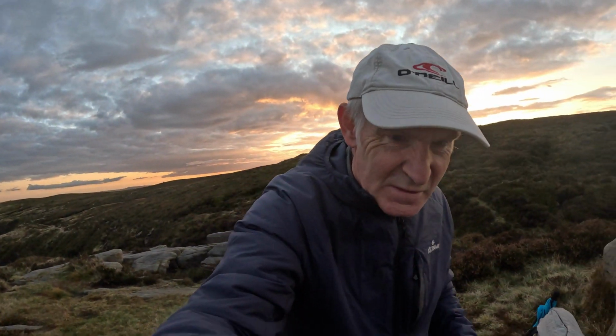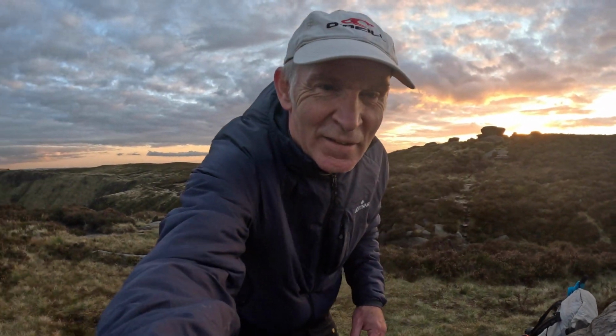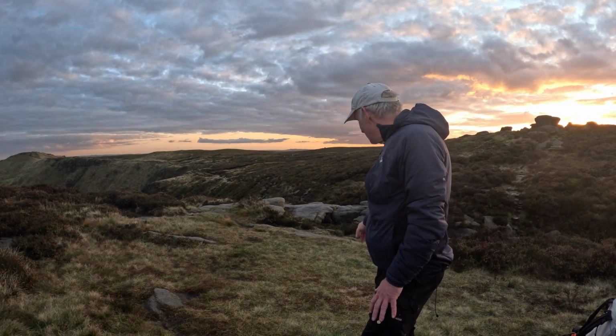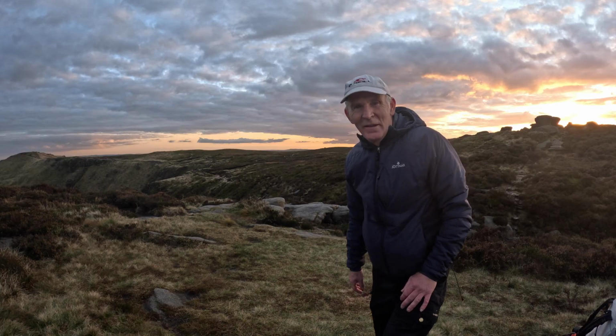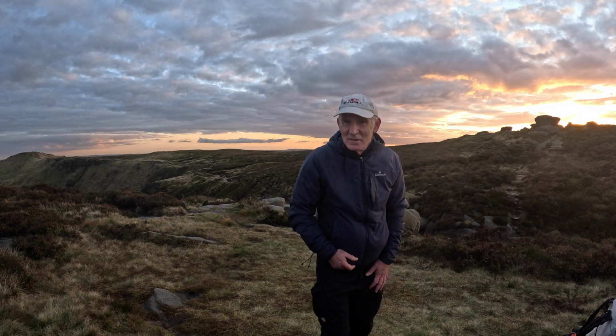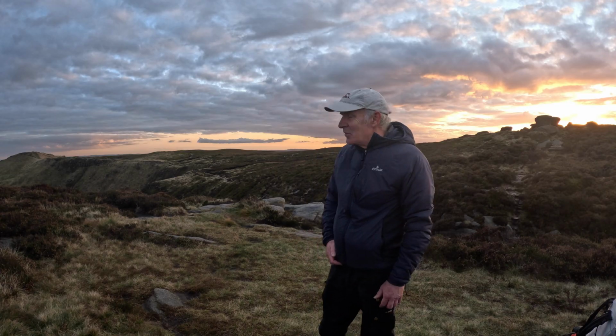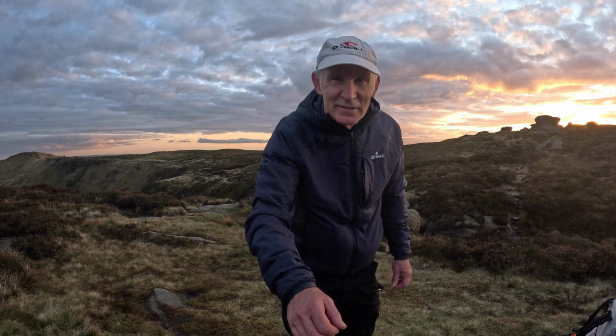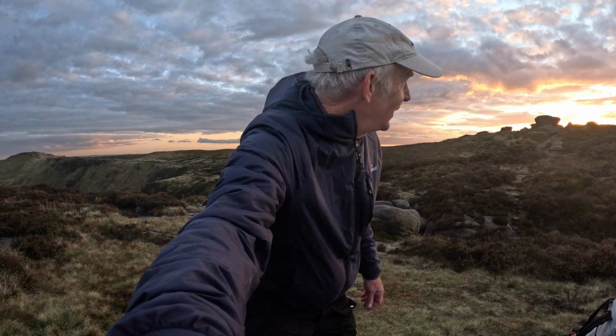So I've just got time to get my tent up. The ground's pretty wet, but I haven't got time to look around for anywhere else, so it should be fine. I'm going to get the Inan up anyway, before this light goes.